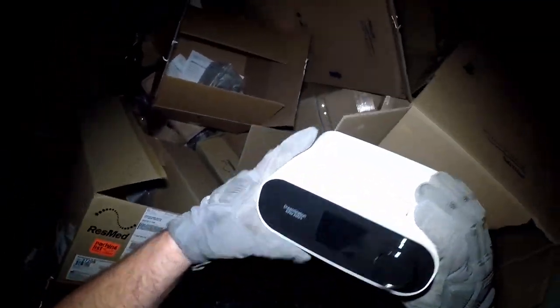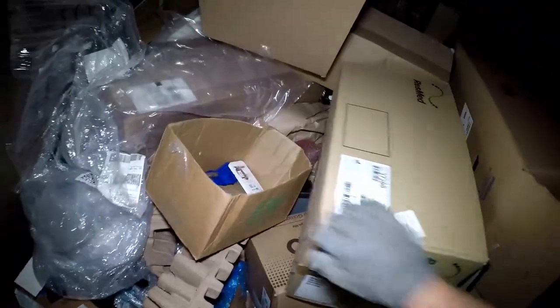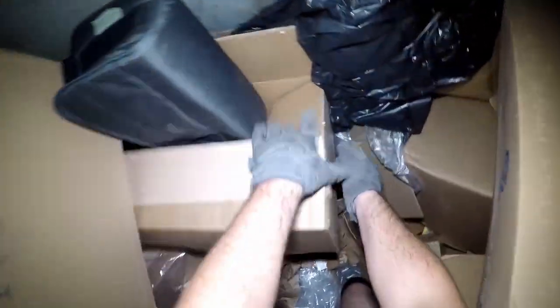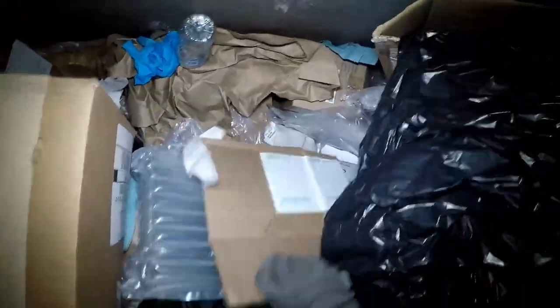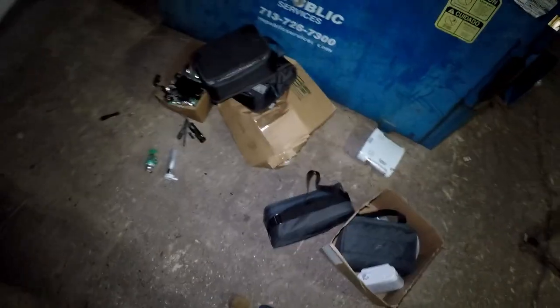Dream station. BiPAP. I don't even know what a BiPAP is. BiPAP. Okay. No more of those regulators, huh? Okay. All right. Couple of things. We'll kind of look at those a little bit in the morning.